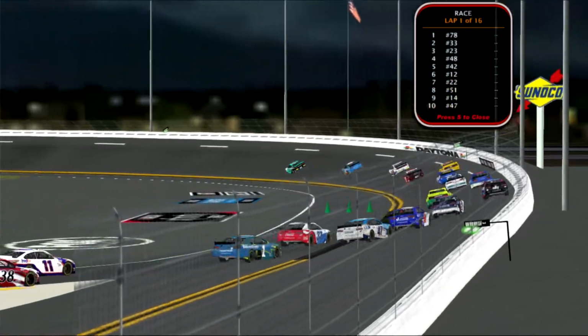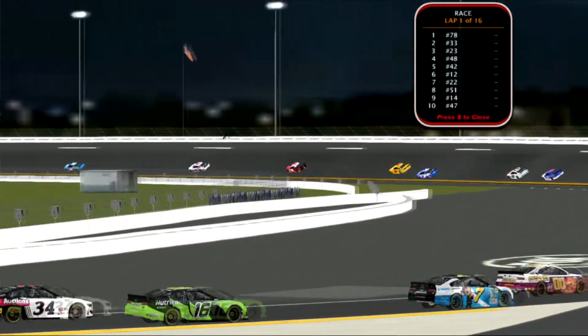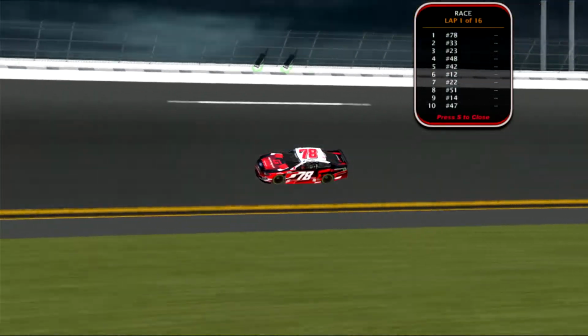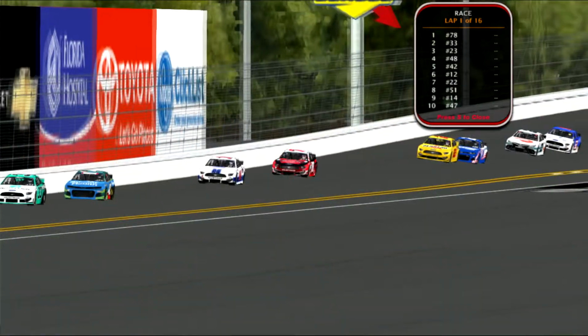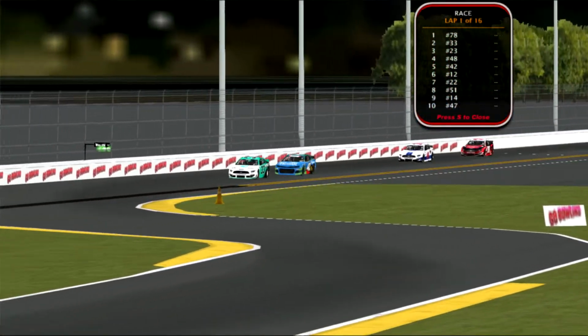Steve Morgan trying to get that 4th spot. He's trying to get back in the race here after that tremendous start, with those 3 drivers all jumping ahead of him on the first corners of the race. Oh man, that is just insanity right off the bat.